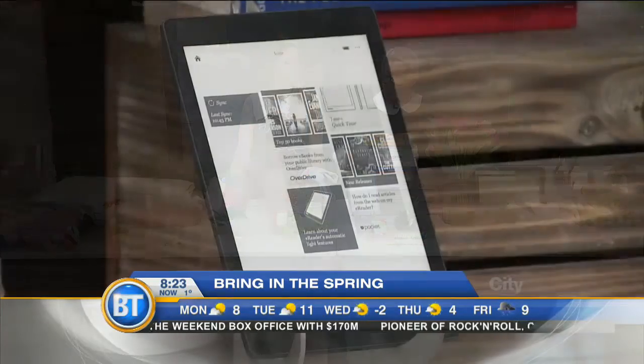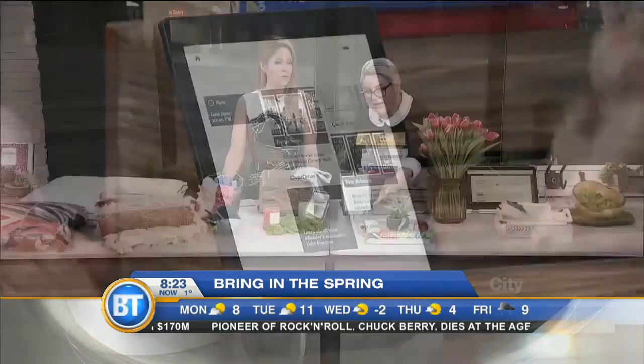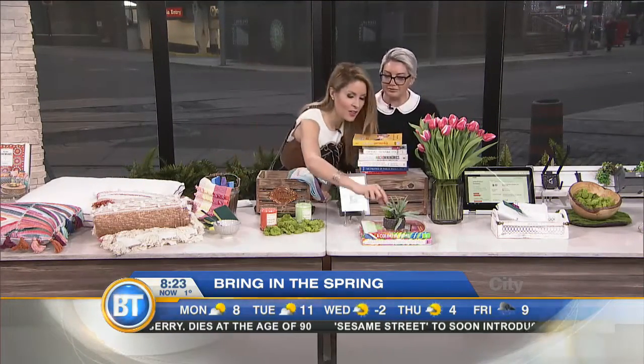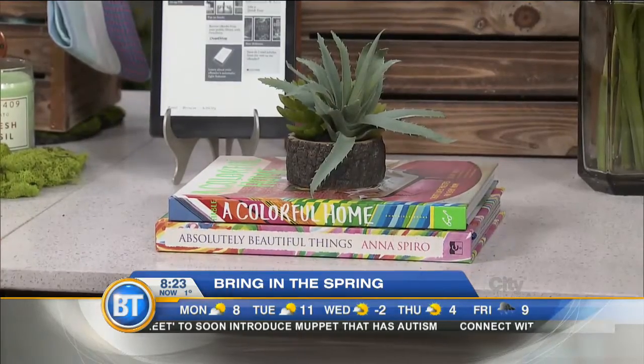So keep all your paperback reading books on there, and then take your pretty decorative books, take the jackets off, put them horizontal, and add what I call a topper, and you can just put it on top and it looks great for spring. I thought this was real. That is faux. It's faux. Faux is hot. All the succulents, so real looking. So much easier to keep.